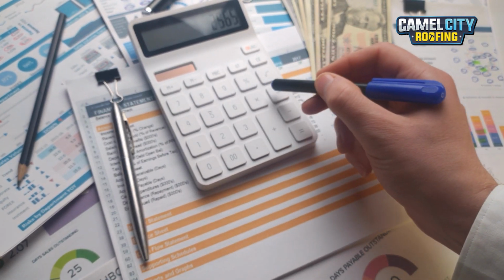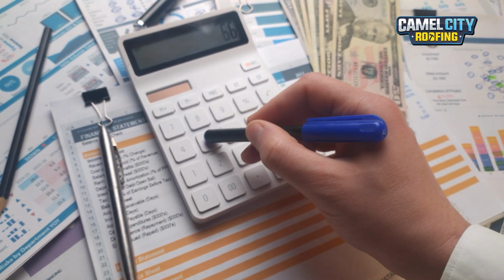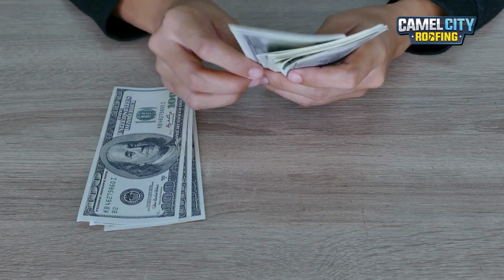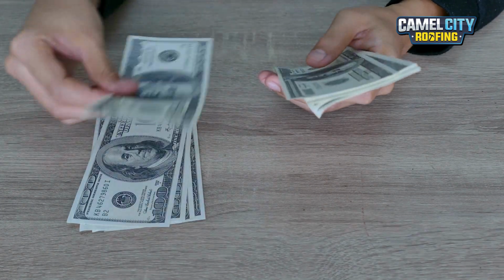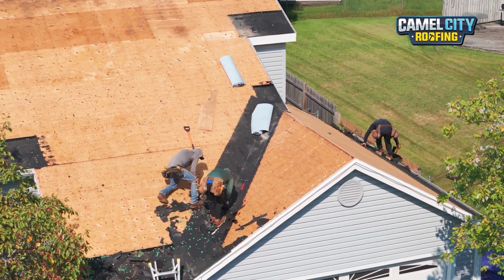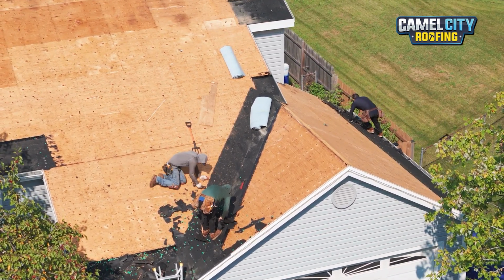Here's the cost breakdown, and I'll try to keep it as real as possible. Now, if you're just fixing the original leak, sometimes that's a simple $200, $300 repair if we catch it early. You wait too long, and now you're talking about insulation replacement, drywall repair, repainting, and maybe even some structural woodwork. And then what about mold? If you have to get that remediated, that's a whole separate bill. Trust me, it's not cheap.